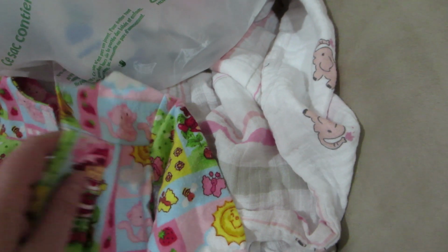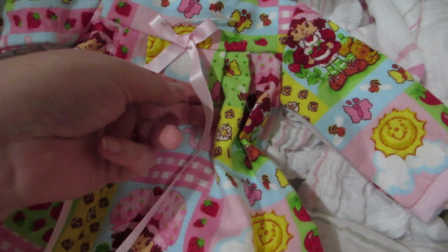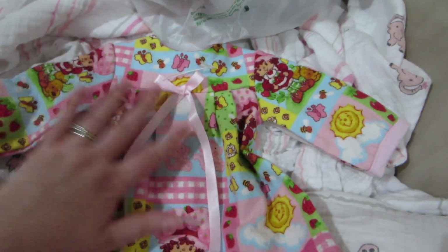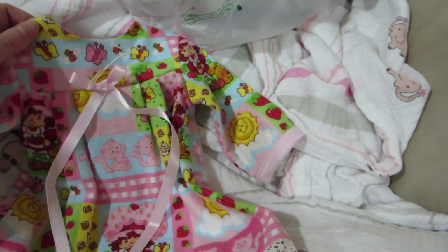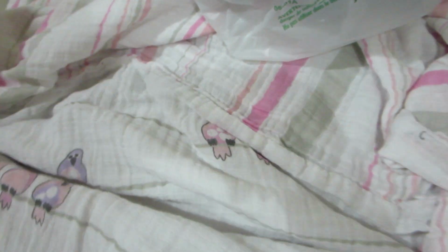Oh, I just have to do up the Velcro at the back so it looks proper. So this I love because it is the vintage strawberry shortcake, and I just felt like this was so 80s, and I am an 80s girl, so I thought that one of my American Girls needs something 80s looking. So it's a little fleecy nightgown, pajama type thing, and strawberry shortcake. Oh, and it also came with these little hand knitted slippers. Really cute.